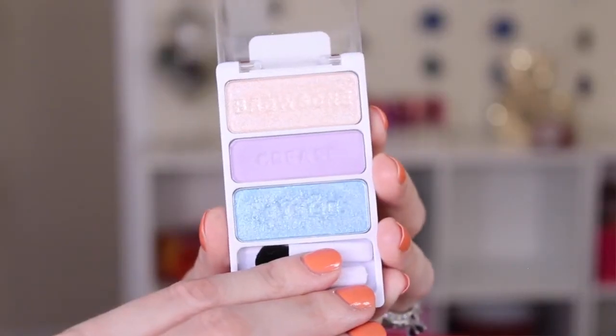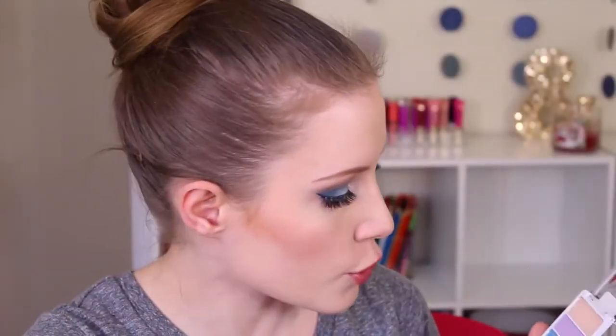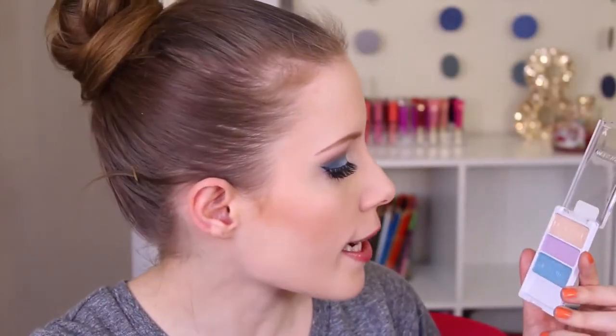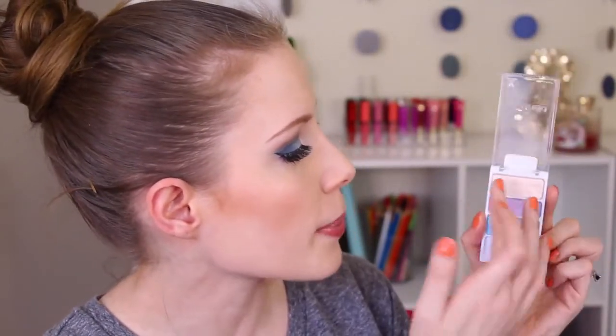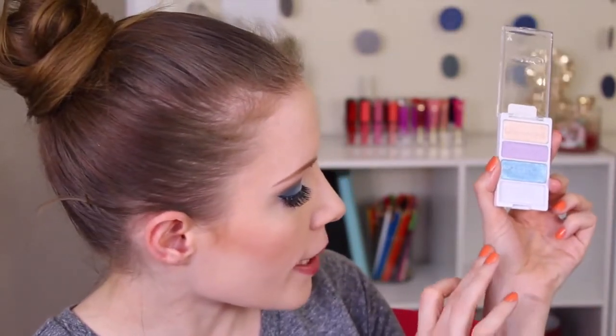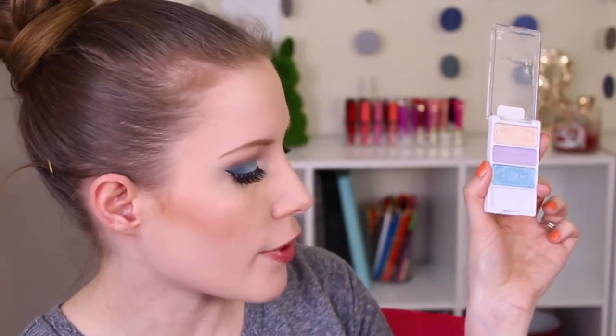All right, now we're looking at To Indio I Go-Go, and this has two very glittery shades and one kind of satin shade. This first shade is very glittery, kind of hard to describe. It's like a very pale peach tone with a tiny bit of a golden, champagne-y finish. It's like a mix between peach and champagne, and it's very glittery. So I would avoid using this on your brow bone. If you're doing a gold eye look, this would be a great accent.